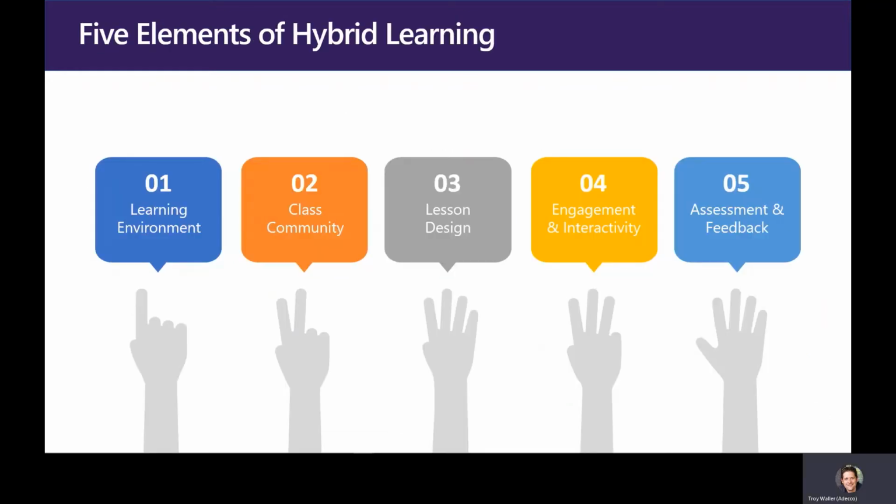Educational systems moving to a hybrid learning environment will need to focus on specific elements to ensure their students and instructors have what they need to be successful. The 5 elements of hybrid learning are: number 1, the learning environment. So optimizing both the physical and virtual learning space for your students. Number 2 is class community, fostering relationships with students to encourage connection and camaraderie. Number 3 is lesson design, evaluating core concepts in the curriculum, determining what's most essential and designing instructional methods, materials and assessments that can be personalised to meet each individual student's needs.